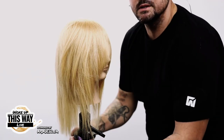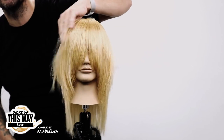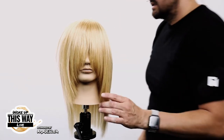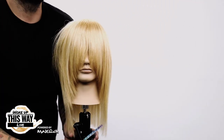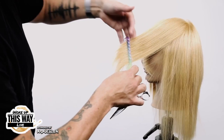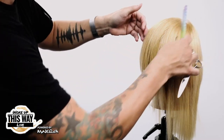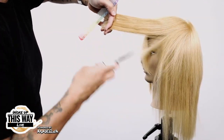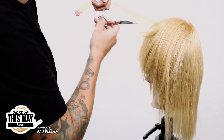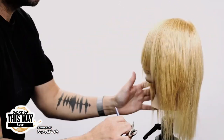Tons of texture. So you can see, I'll show you the two sides. You'll be able to see how this side kind of pops out and this one just appears a little bit lengthier, I guess you could say. So we're gonna do the same thing over here. Bringing the hair over, and I'm just gonna cut up into it like this. Just like that. So that just gives you that little bit of extra texture.